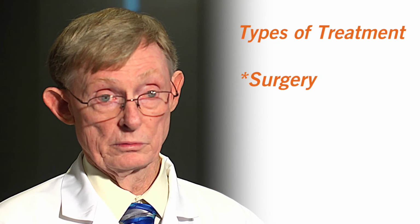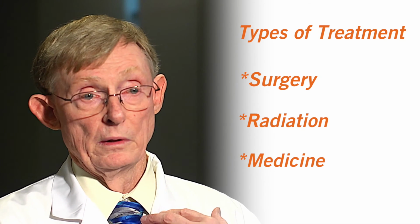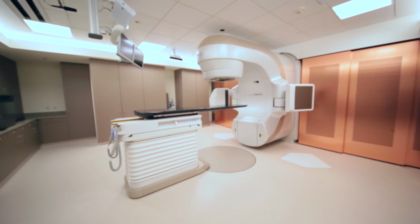So we have 3 ways of treating cancer: surgery, radiation, and medicines. Surgery and radiation are ways of controlling the cancer locally. A lumpectomy followed by local breast radiation therapy is as good as a mastectomy for long-term results in terms of cure of the cancer. Many women will choose to have a lumpectomy, and actually that's the standard. Some cancers do not allow a lumpectomy, and a mastectomy is required. Radiation after a mastectomy is sometimes indicated to help control the cancer locally.